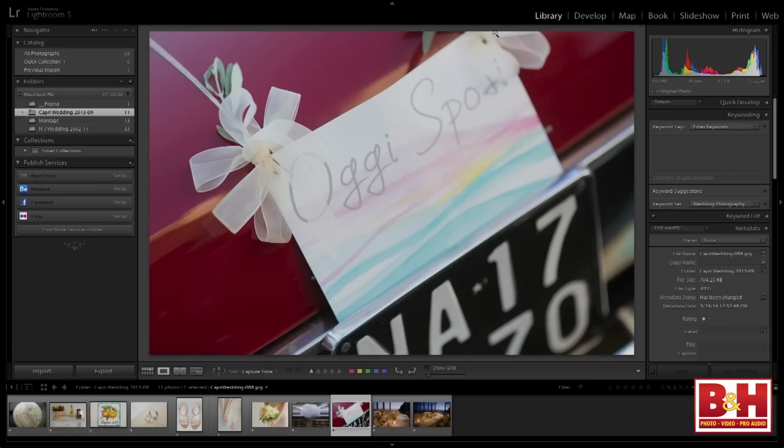So in the library module, I've got our module picker up here at the top right. I'm in the library module now where I can organize my photos. I've got the develop module for optimizing. I've got the book, slideshow, print, and web modules for sharing the images, et cetera. So we're gonna focus on the library module tonight.